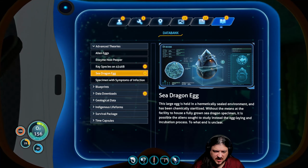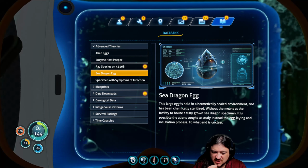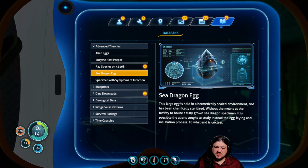Sea dragon egg. This large egg is held in a hermetically sealed environment and has been chemically sterilized without the means at the facility to house a fully grown sea dragon specimen. It is possible the aliens sought to study instead the egg laying and incubation process.